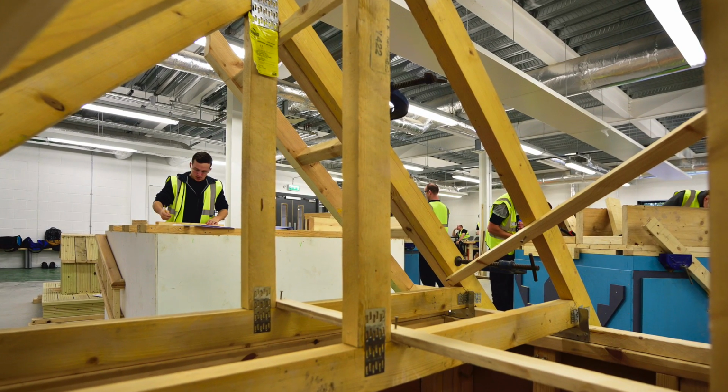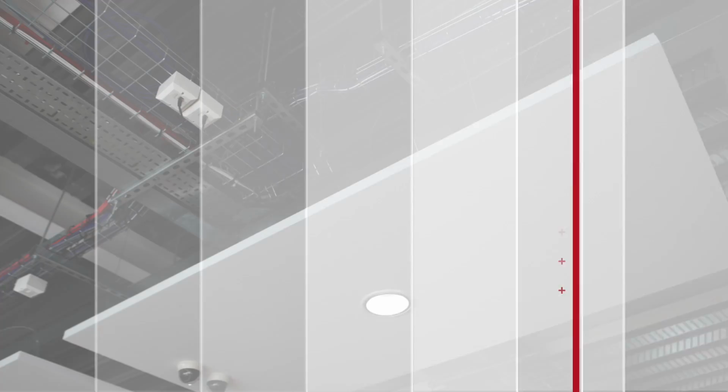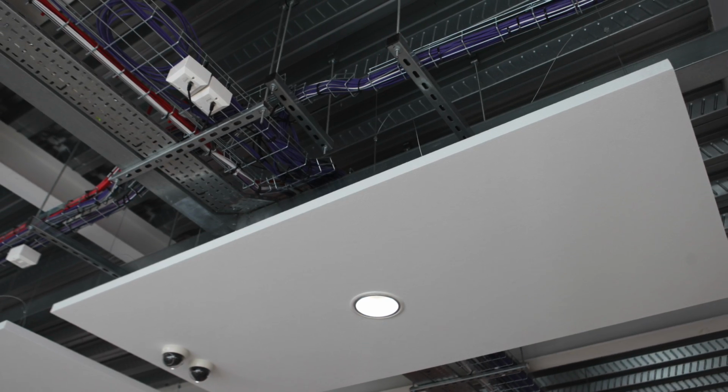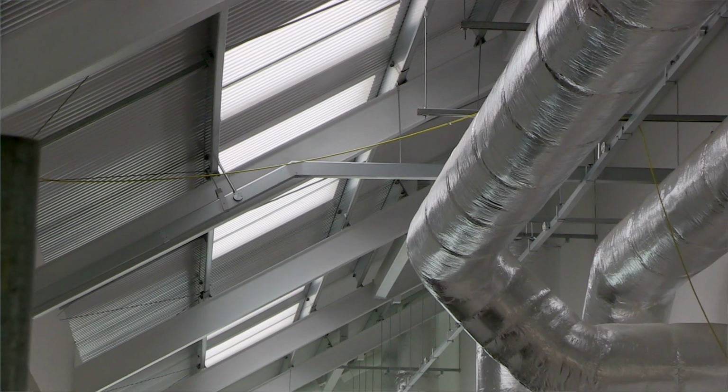But the really neat thing about this building is that it is itself a teaching resource. If you look around the building, you will see it's very visible how the building operates. And so whether our electricians, our gas fitters, our plumbers, our bricklayers, they can all see how the building itself has been constructed. And so you could say that the building itself is the biggest teaching resource that we have. Although we have got some ceilings in the building, where possible we've left the structure exposed, we've left the services exposed so that the whole building becomes a teaching aid.